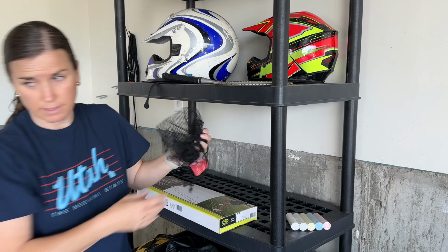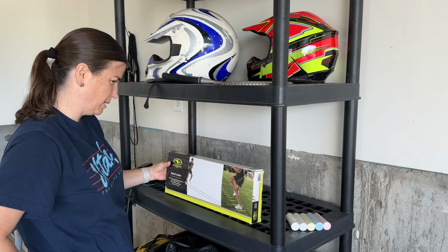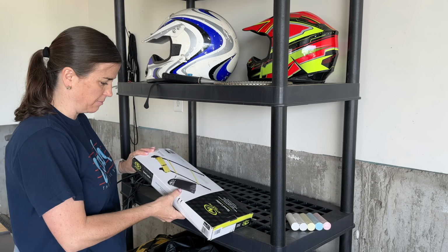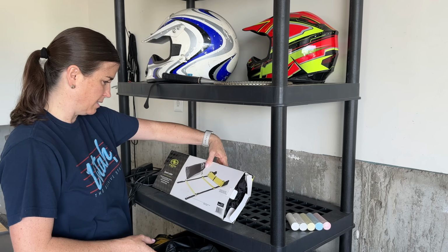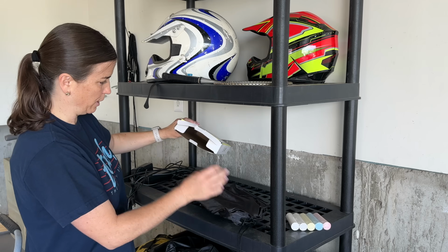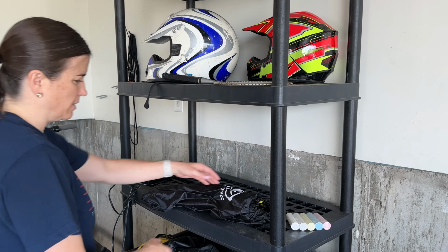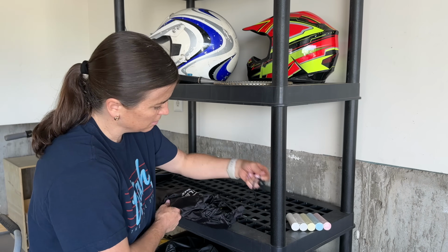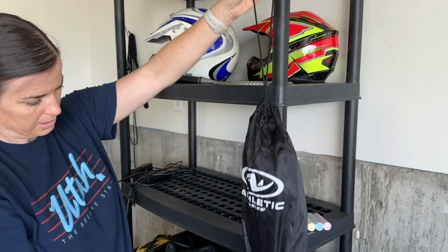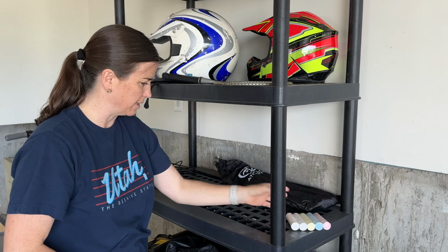Throw these away. I don't know if my son uses this anymore, but I don't want to get rid of it without asking him because this is his. Oh look, it comes in a bag. Take it out of the box. I'm gonna recycle this. And this could possibly just be hung up or put on a shelf. We'll figure that out. But okay, let's just put that back here.